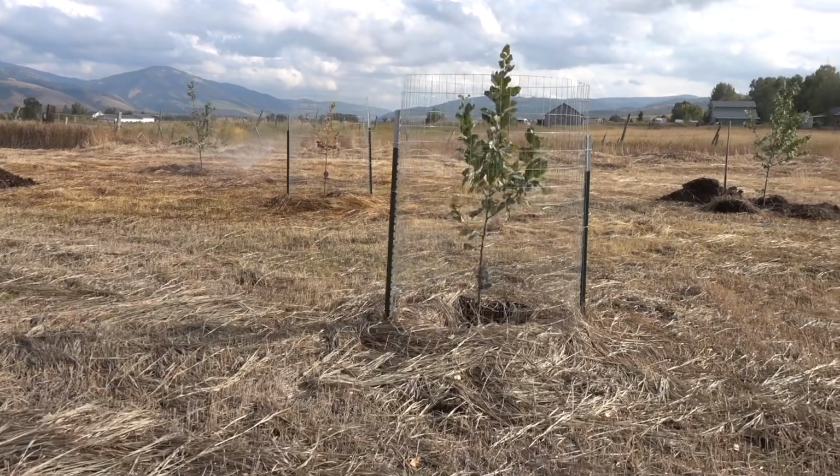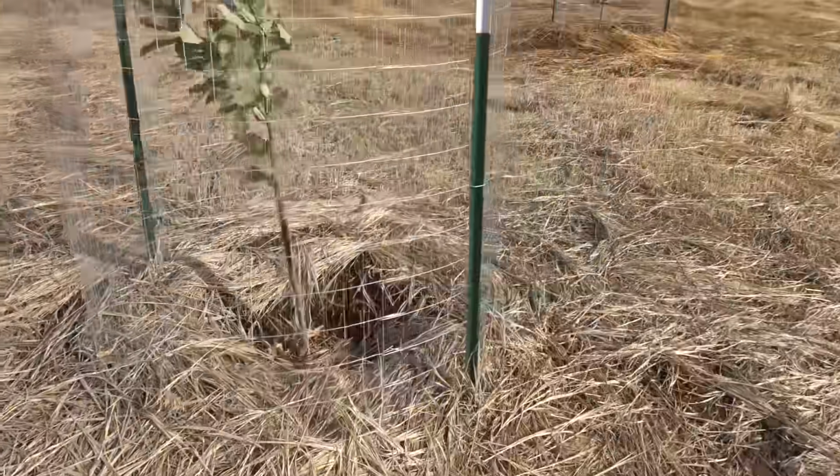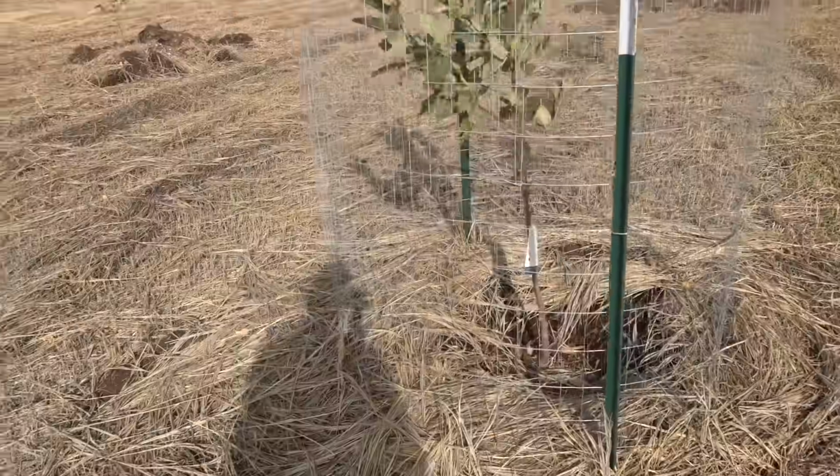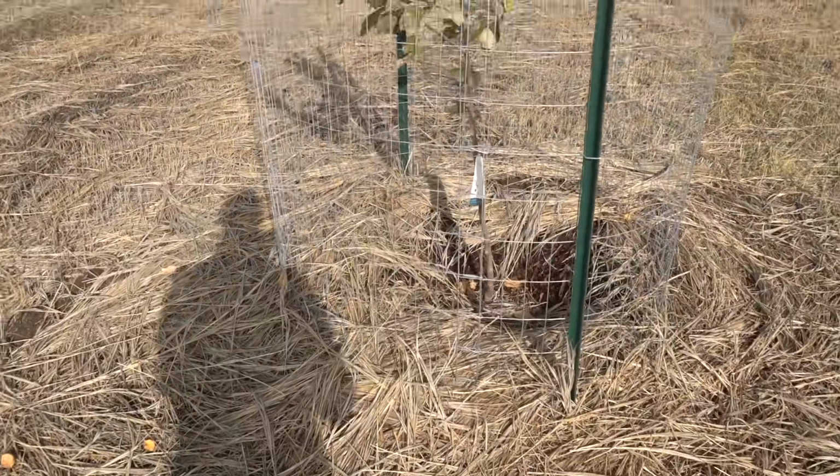So as you can see here with the ones I'm totally done with, our fence around the perimeter is not done yet, so I have temporarily put these little wire cages around here to keep deer or anything from munching them off. And after the hole is filled in, hey, there's my shadow.